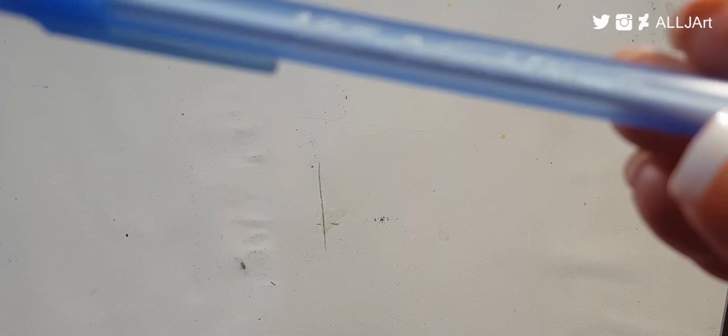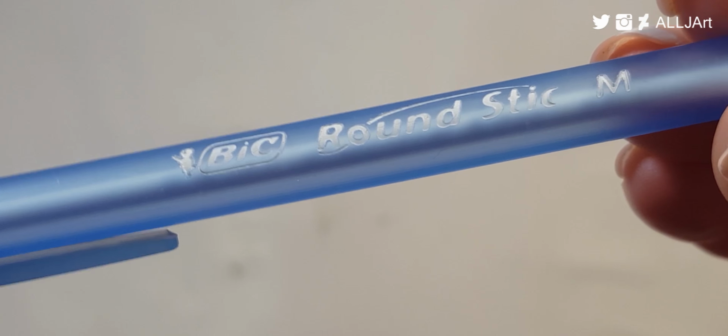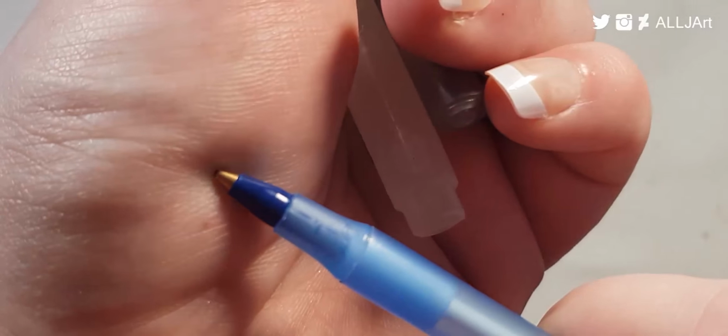These are good for sketching with and being able to give your drawings a little bit more depth. They are the Round Stick Medium Bic ballpoint pens. They just have a really simple ballpoint. And that one's in blue, and then I have one in black as well.